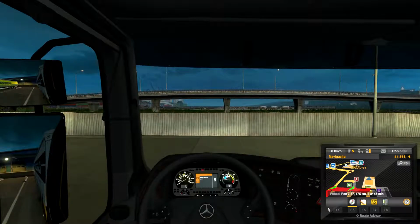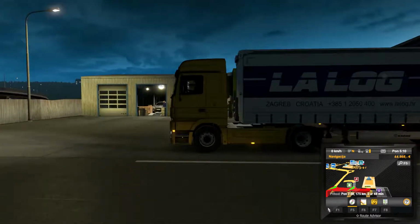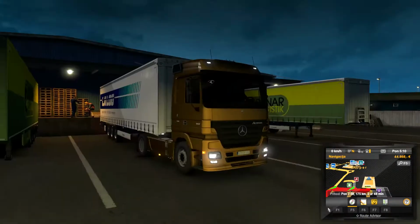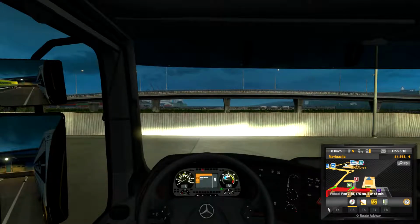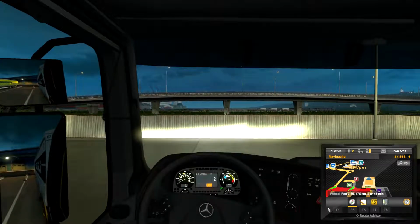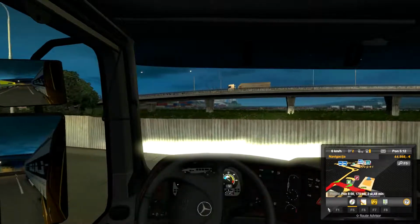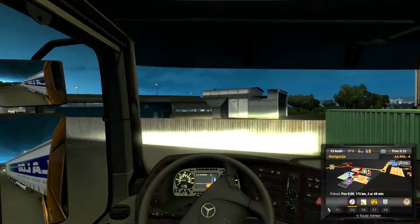Yeah, let's switch on the lights. Let's see what kind of trailer we have. A Lot trailer, which is a Croatian company, as we are talking about Croatia. And this is our truck. Looks nice. Okay, let's see the tachograph. We have a clear tachograph so we can drive for a long period of time. Nice suspension, look at that.